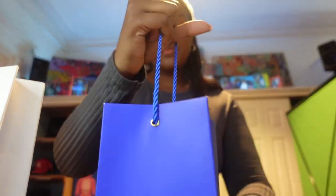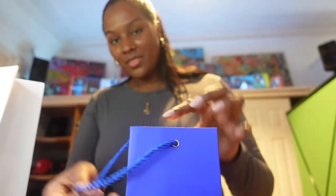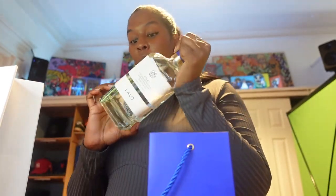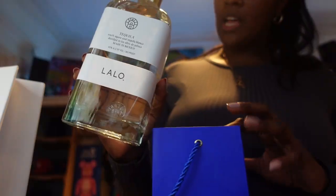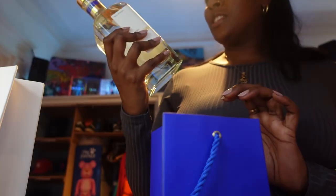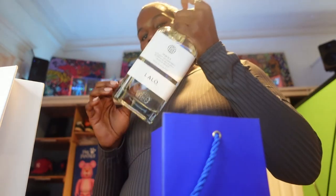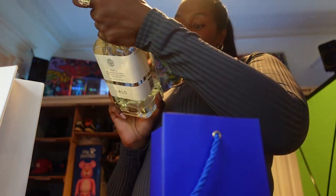And then a bag. And finally, I got a bottle of tequila. A whole bottle of tequila. Lalo Spirits. This girl just grabbed two, and then they were like, one only, please. She stocked her bar up for her house. This is a full bottle of tequila. Like, yeah, this is wild. Okay, guys, that's it. Hope you had fun hanging out.